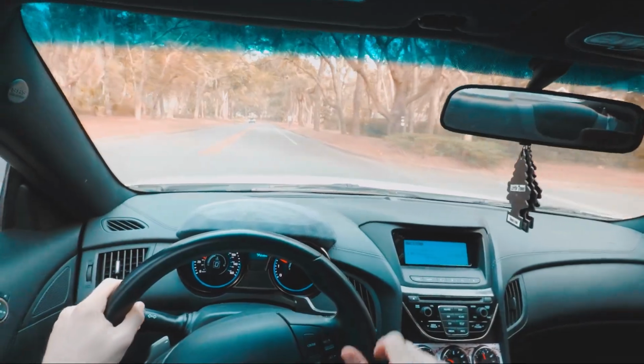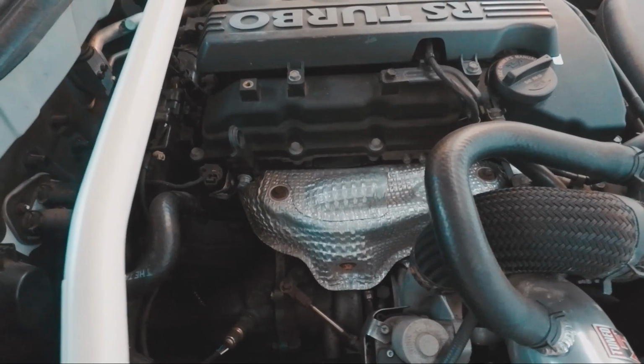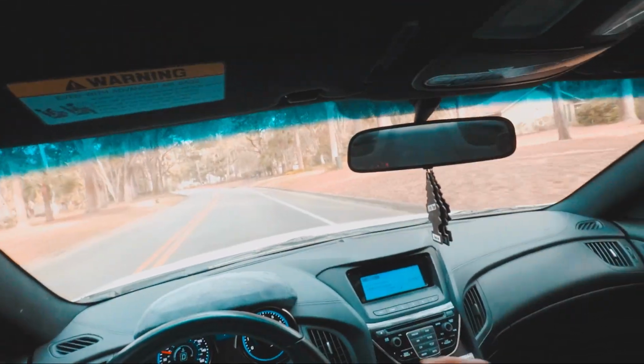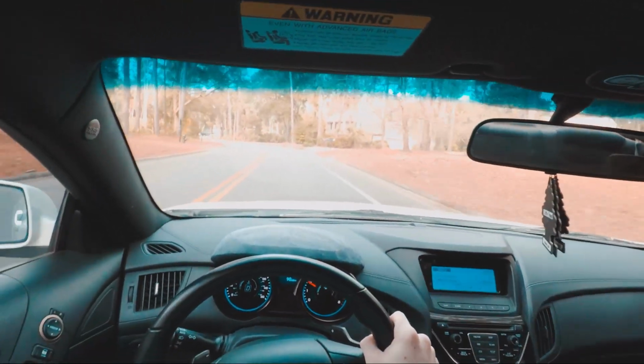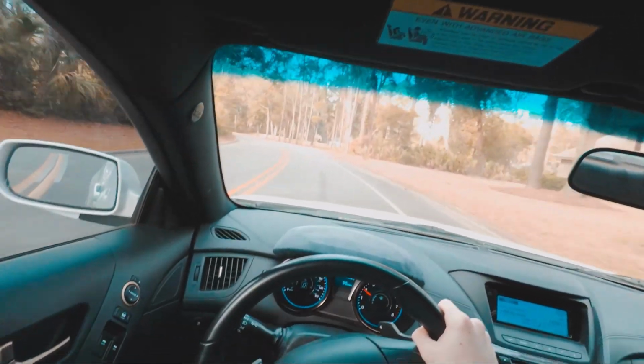The only thing to note about the Genesis is it has a log style manifold from the factory, so you get a very low and aggressive tone as opposed to the Evo. If you swap the manifold over to a more free-flowing style manifold, then you would get more of an Evo sound out of this car.